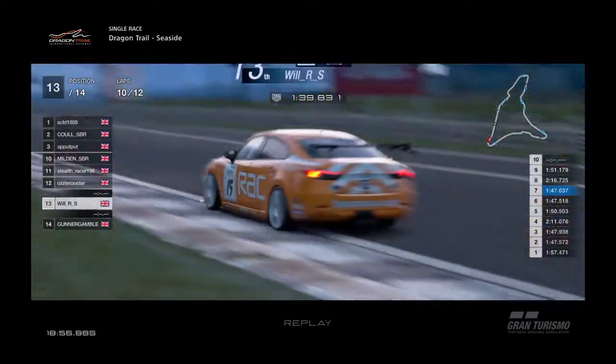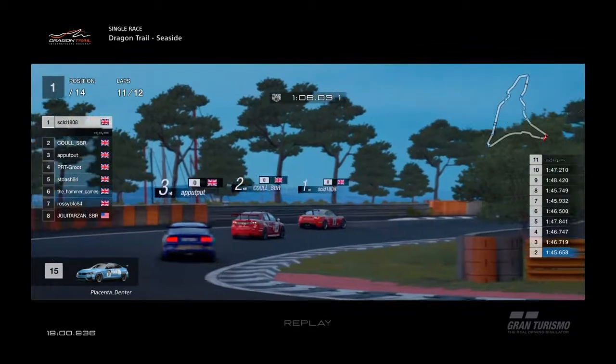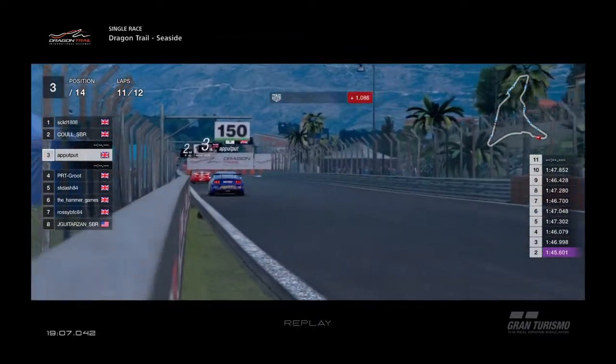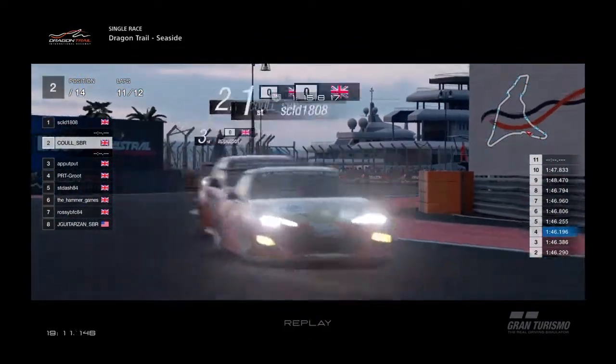And Will miles back in 13th after many issues, and Team RSC are at the back with both cars suffering damage in this race. But this is the pointy end as we head to the bollocks chicane again. Through they come, flat out. This part's not so bad.